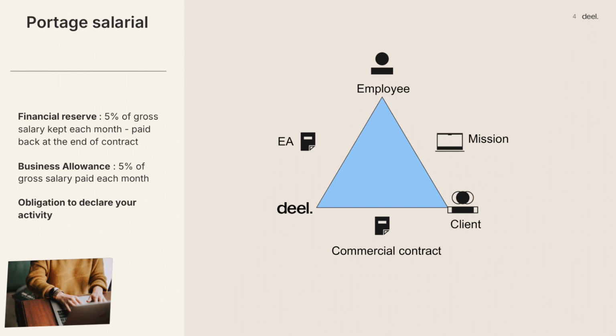Each month, Deel keeps 5% of your gross salary to create a financial reserve. This money is returned to you at the end of your contract, without any changes. It is a safety net in case you do not start a new mission immediately. At the same time, Deel adds 5% extra each month as a business allowance. This is paid to you with your regular salary.